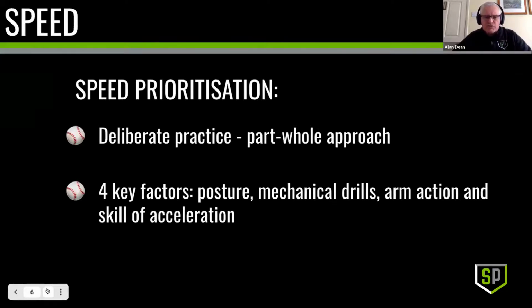And then we build all of this into developing our ability to accelerate and move as quickly as we can from a standing position. Skill of acceleration is something that takes a long time to work on, but there are a multitude of ways to do it, a multitude of fun ways to do it, and a multitude of ways to ensure that the young person who's working on these particular skills can see the development that they're going through.